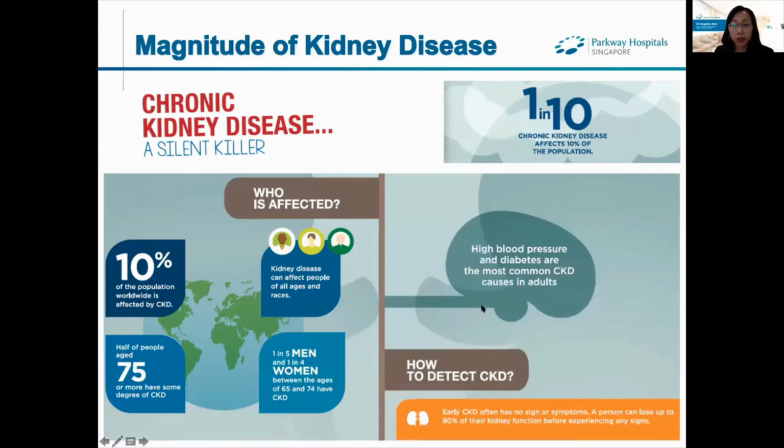The most common causes of chronic kidney disease are high blood pressure and diabetes. Now, unfortunately, early chronic kidney disease often has no signs or symptoms, and a person can lose up to 90% of their kidney function before they actually experience anything different from their daily life. That is because the body has over time acclimatized to having more toxins in the body, and so the patient actually doesn't feel very different till they have lost a significant proportion of their kidney function.